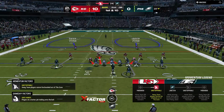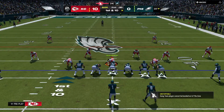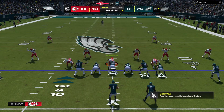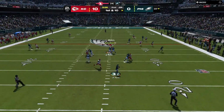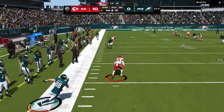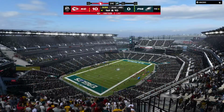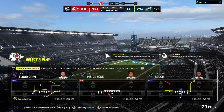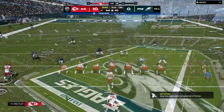Line of scrimmage, the 37 on 1st and 10. Hurts. Oh, and his early struggles continue. Here's another one intercepted. And the return across midfield and to the 46-yard line. They'll take over 1st and 10 at the 46-yard line.